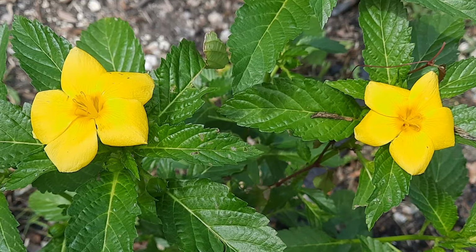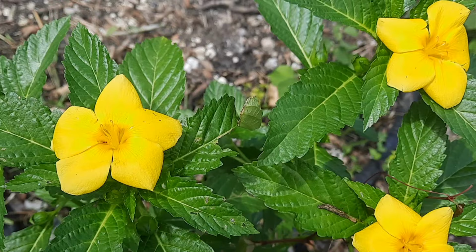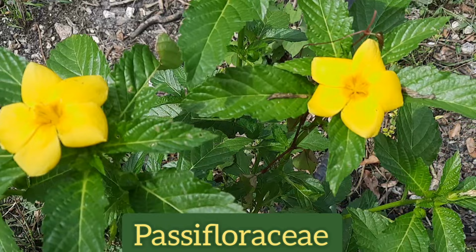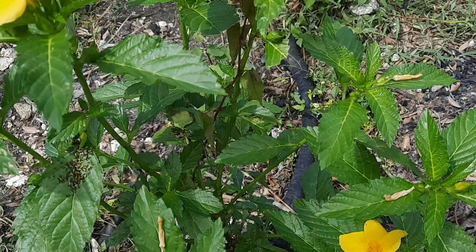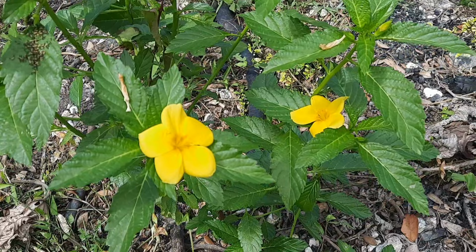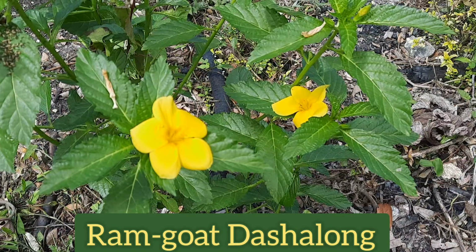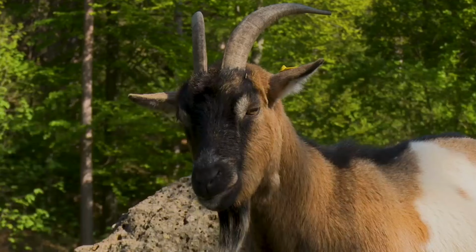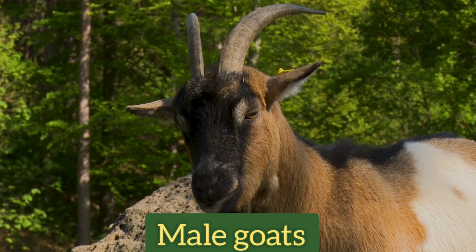Alright guys, you are now looking at a medicinal plant whose scientific name is Turnera ulmifolia. Now, Turnera ulmifolia belongs to the Passifloraceae plant family and the genus Turnera. In Jamaica, the preferred common name for this plant is Ram-goat Dashalong. And the reason why it was given this name is because whenever male goats ate the plant, they began jumping around on everything and you could see them dashing along.